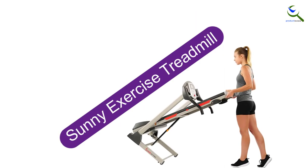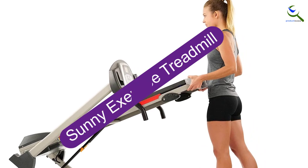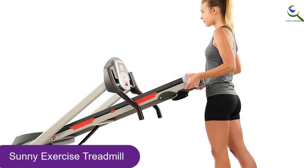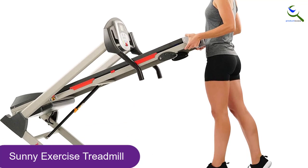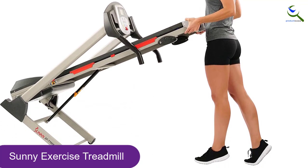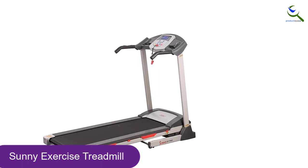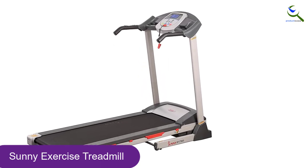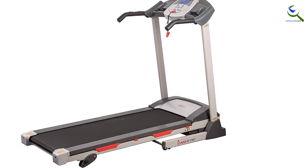At number 3, we have the Sunny Exercise Treadmill. Brady also likes this model from Sunny Health and Fitness in part for its 9 built-in workout programs, so you can just lace up your running shoes, choose which program sounds good to you, and go. For those curious about their fitness specs, the handlebars on this treadmill not only feature speed and incline adjustment buttons, but they can measure your heart rate with a touch too.